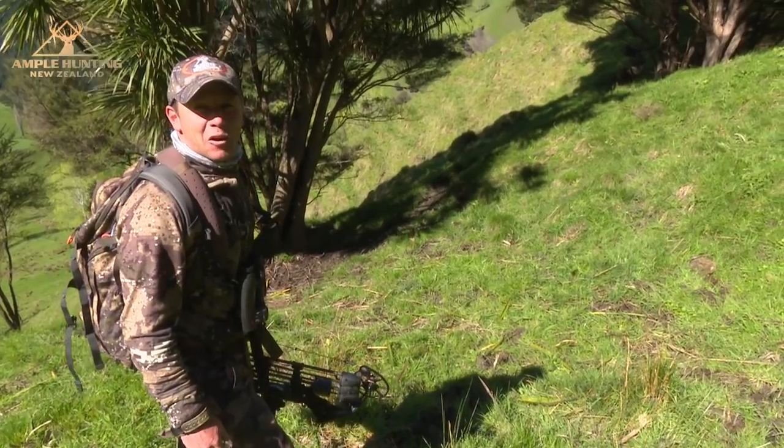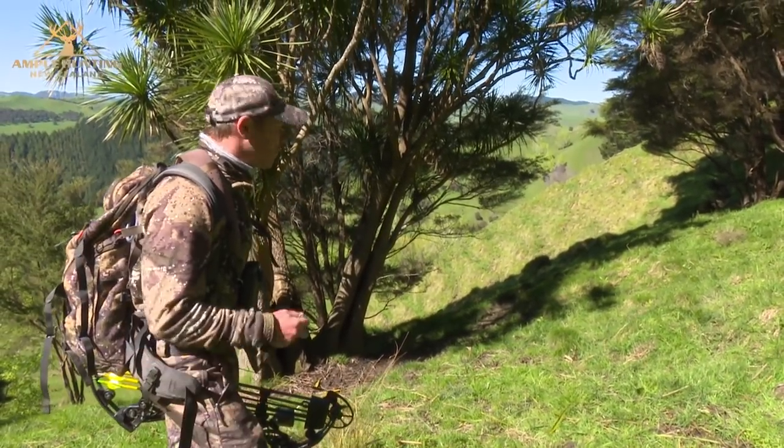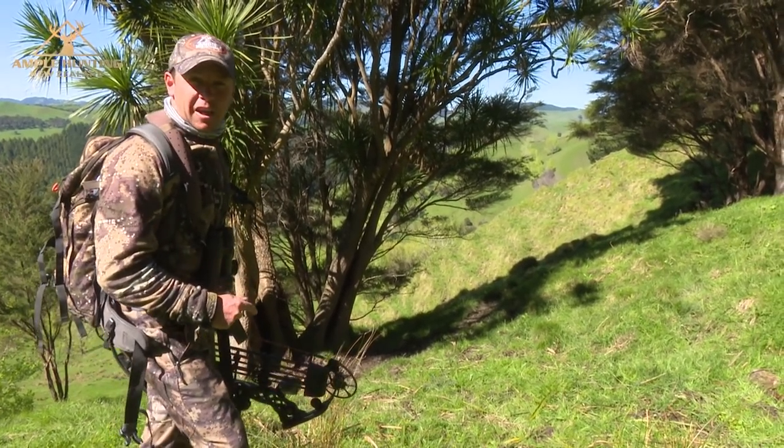Well, I can't wait any longer. We've waited 5 minutes and we're going to go find him. Hopefully he's just around the corner. I'm very excited about this. This is one of the longest shots I've taken on a game animal.